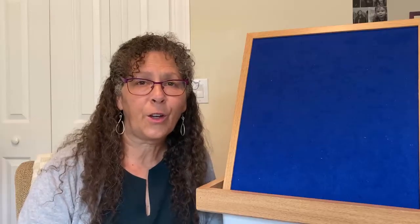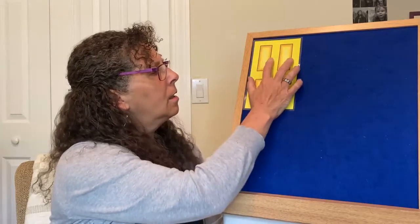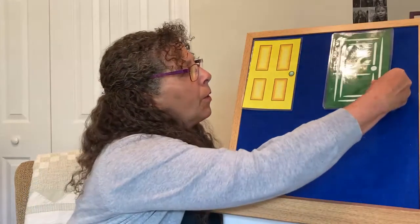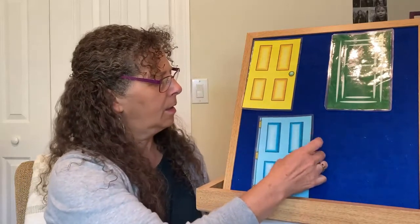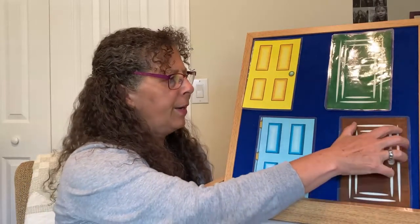All right, are you ready for another activity? This activity has something here that starts with the letter D. Can you tell what that is? A door. And what color is it? Yellow. All right, so I've got a couple different doors to put on my board. What color is that one? Green. And what color is this one? Blue. And what color is this one? Brown. Good job.